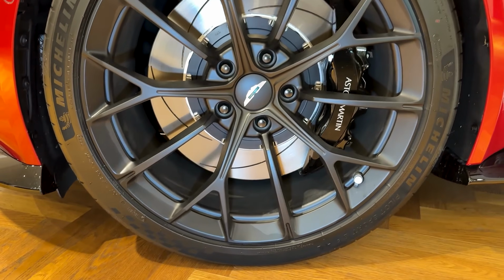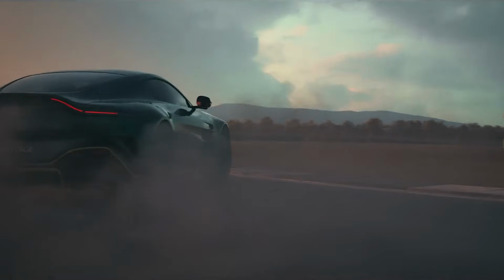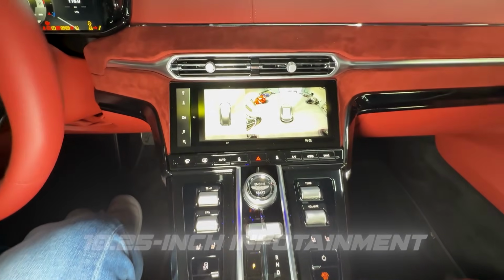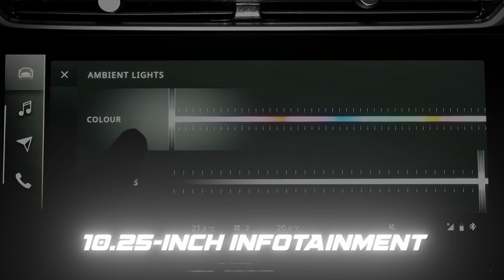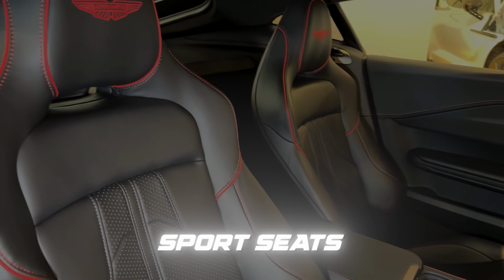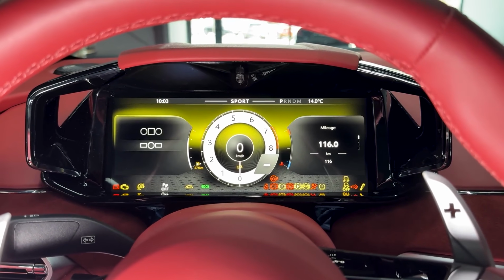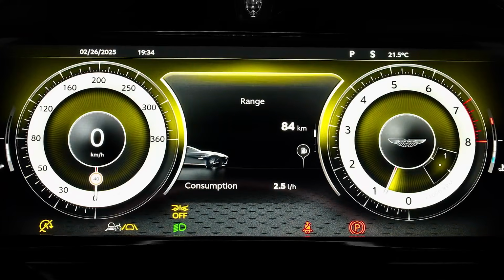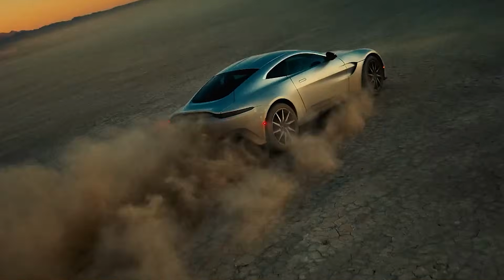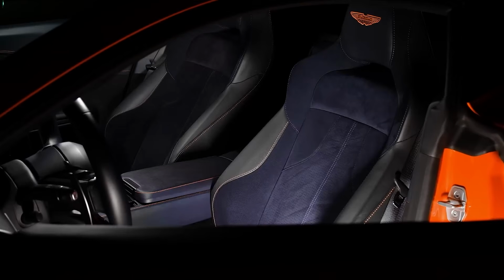Option the carbon ceramic brakes, and you drop 60 pounds of unsprung mass, meaning quicker direction changes and consistent pedal bite deep into session. Inside, 10.25-inch infotainment with wireless Apple CarPlay, carbon fiber trim, sport seats with deep bolstering, and 5 drive modes controlled through a machined metal rotary dial. The quad exhaust note shifts character with each mode. Civilized at cruise, unhinged in Sport Plus. So the cabin never lets you forget what's sitting behind that front axle.